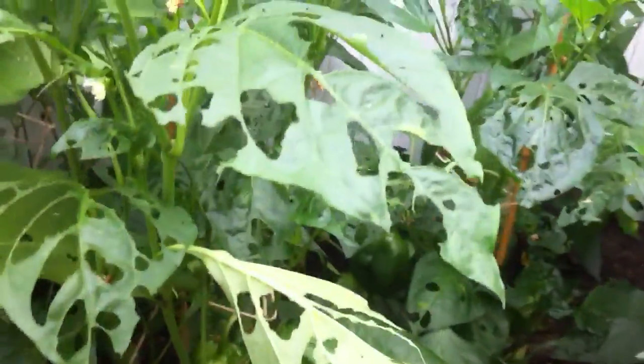Right, I'm getting hammered by something and I don't know what it is. I've been in spraying with water. You know, I'm not going to start spraying with chemicals. These are my chilies, these are my peppers. Oh God, it's heartbreaking. It's absolutely heartbreaking.